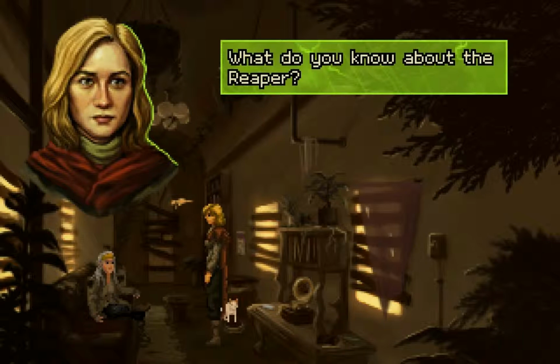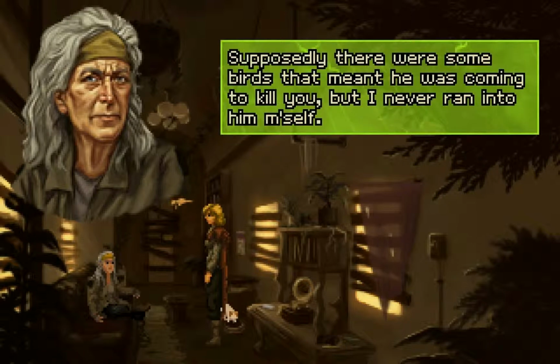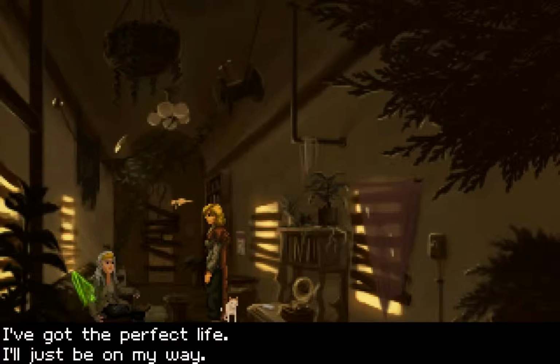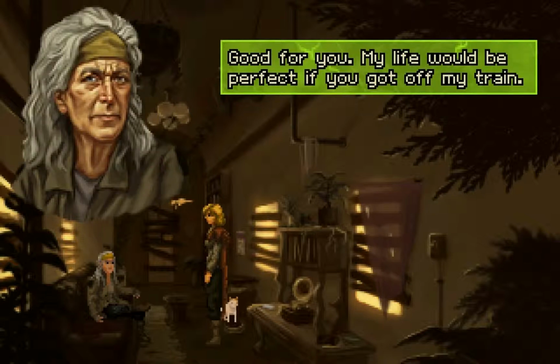What do you know about the Reaper? The Reaper? I remember hearing some rumors about a guy they were calling the Reaper, way back around the time the plague started. Supposedly there were some burrs that meant he was coming to kill you, but I never ran into him myself. Hadn't thought about that in years, actually. I just want you to know, I've got the perfect life. Good for you. My life would be perfect if you got off my train.